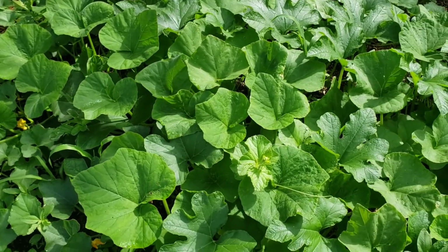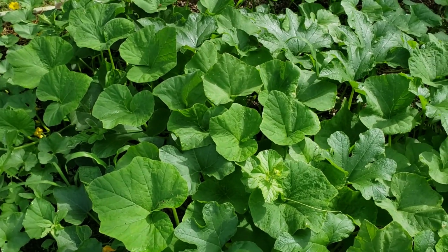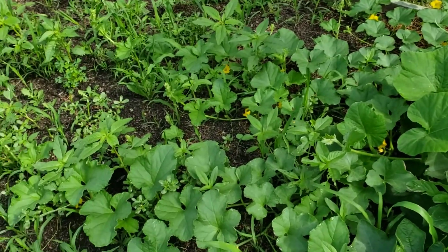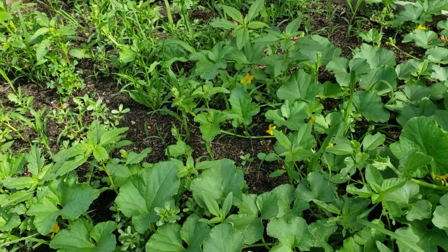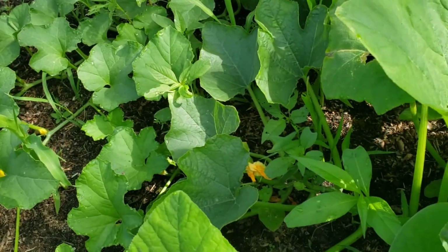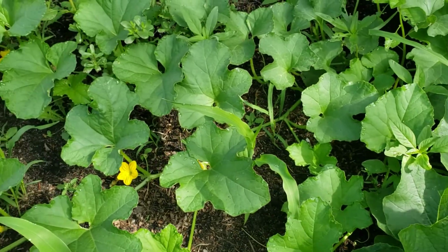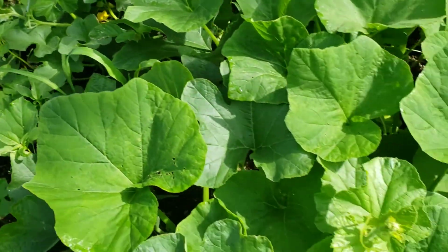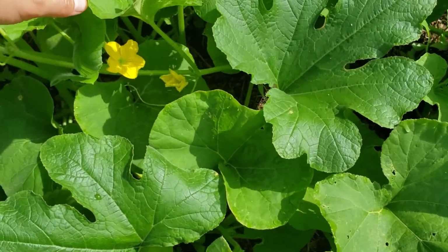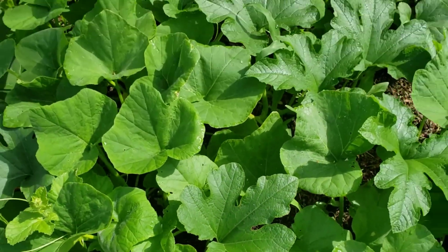So this is just kind of a hodgepodge of squash and melon at this point. So that'll be fun to try to sort through and see what's growing. But everything has flowers on it, so it looks happy. Everything's loving the heat right now.